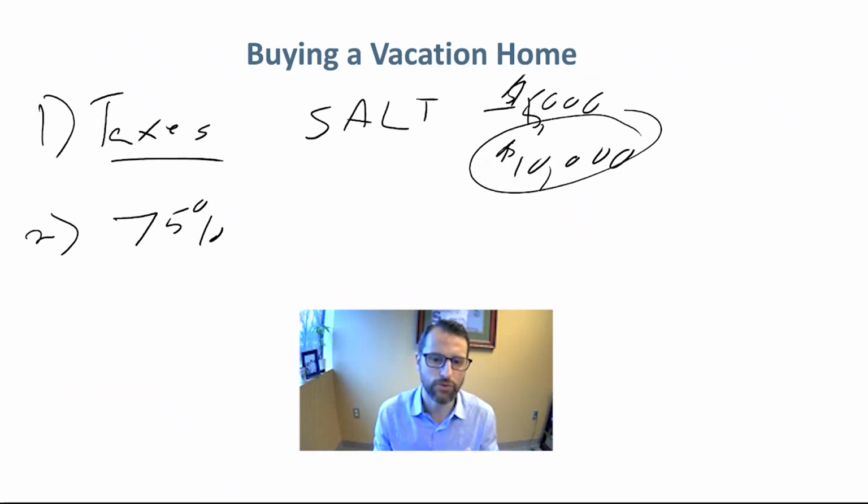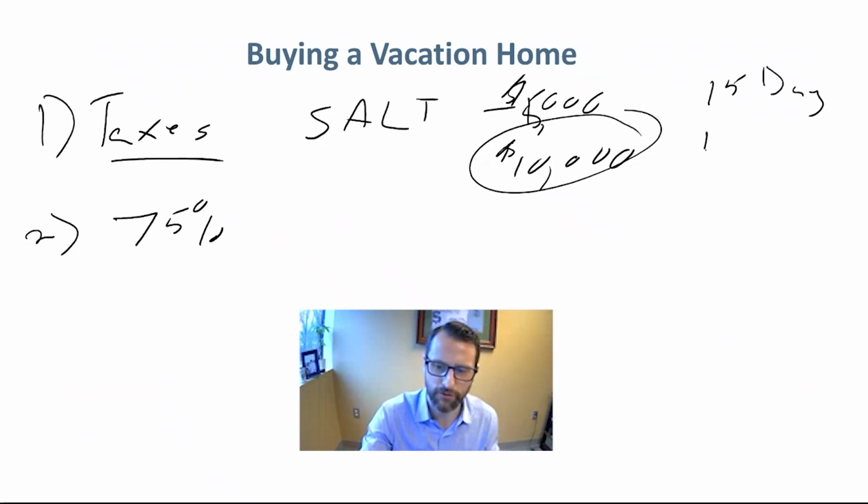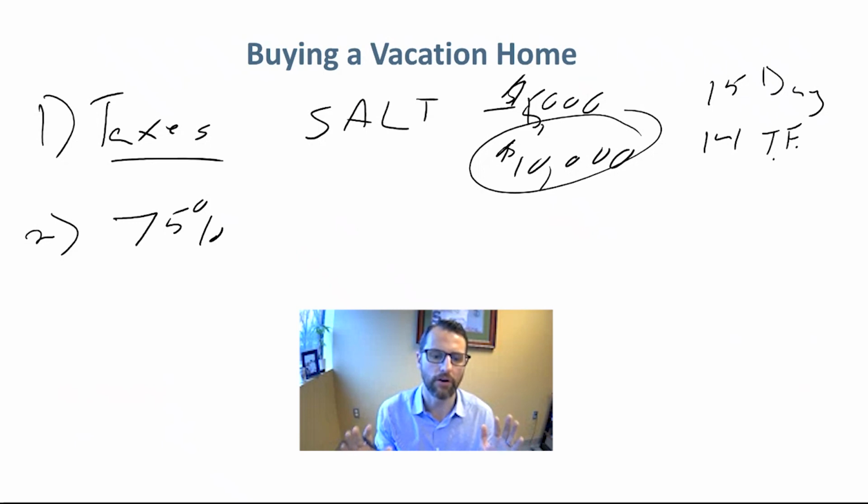One of the things that you do get from a tax standpoint is if you rent it out less than 15 days, that rental for those 14 days is tax free. So you can rent out your property for up to 2 weeks and not have to worry about paying Uncle Sam. So that, in a nutshell, is how you can go about getting a second home.